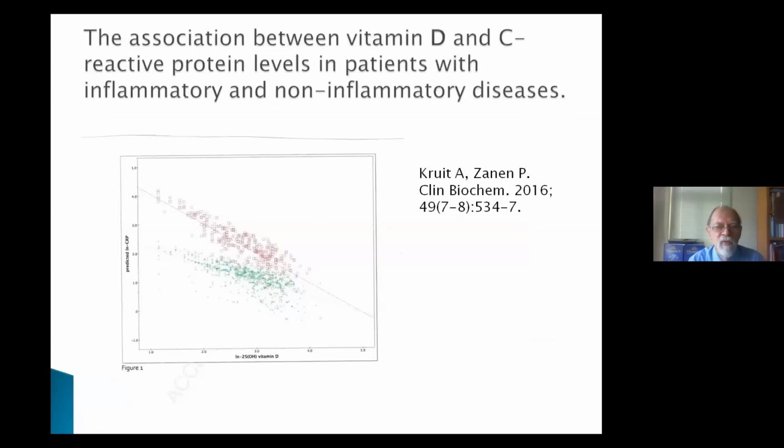Furthermore, regarding the inflammatory markers, this shows the relationship: horizontally is a logarithm of 25-hydroxyvitamin D from, I think, 10 to 50 nanograms per milliliter. On the vertical, we have the logarithm of C-reactive protein, the normal overview of inflammatory biomarker in the body. So you see that the purplish squares are for people with inflammatory disease. They have much higher inflammatory biomarker than the people with non-inflammatory diseases, shown by the blue crosses.